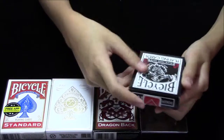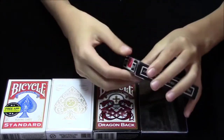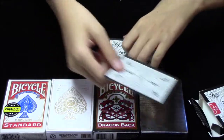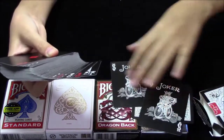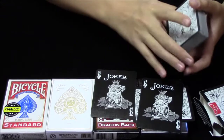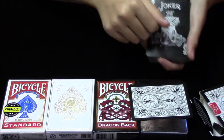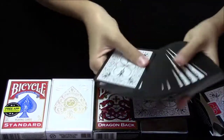Now, in number 6, we have the Black Tiger deck with red pips. Now, this is a very, very nice deck. And one of the main things that I like about this, there's the double backer, are that both of the Jokers are exactly the same. And that is a major point for me. Because then I can do card sandwiches without actually showing a gaff Joker or any sort of reveal.